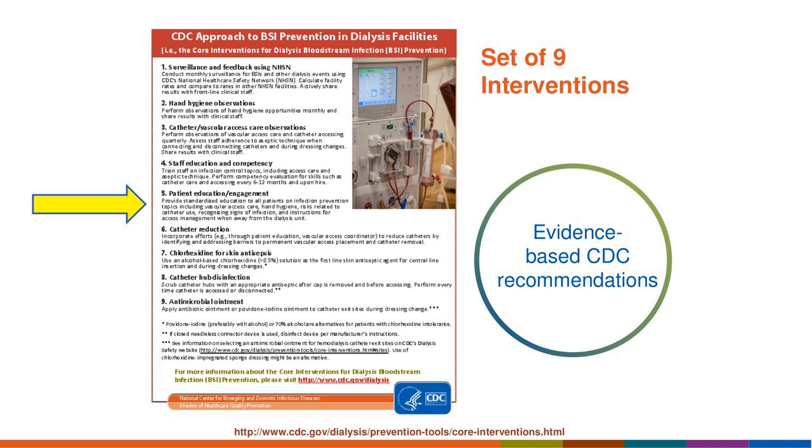Before I introduce our esteemed speakers, I'd like to say a few words about the topic of today's webinar. This slide shows CDC's core interventions for prevention of bloodstream infections in dialysis centers. One of the interventions is patient education and engagement. Yet there is very little known on how patients should be engaged in infection prevention activities. I've asked today's panel of speakers to share their expertise and experiences with patient engagement to help inform the larger discussions on how best to involve patients in their own safety and care.